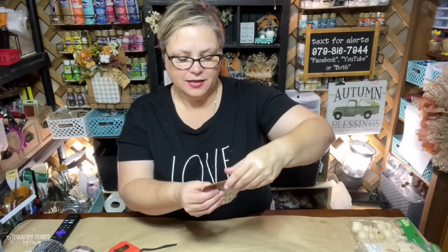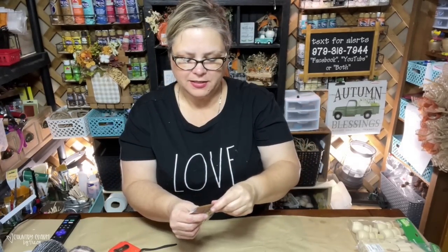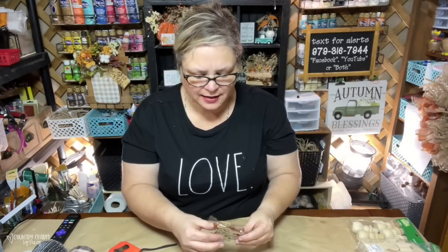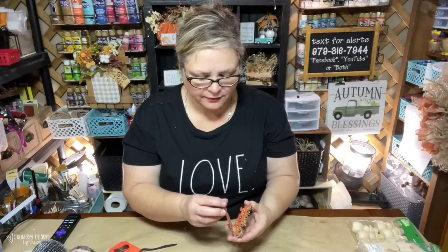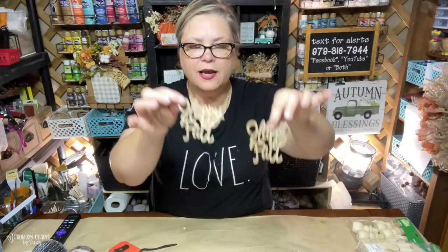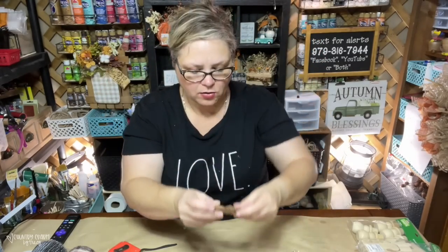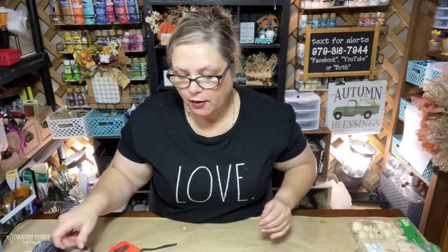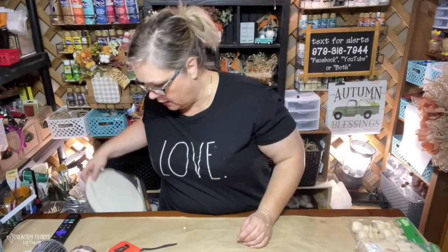Anyway, then I finally found some of these little mini Happy Fall pieces. There are 4 pieces in there for $2.99. They have 2 painted orange, and 2 of the natural. It says Happy Fall. These are really cute to add to little signs or just to add as an embellishment to your project. So that's really good. Okay.